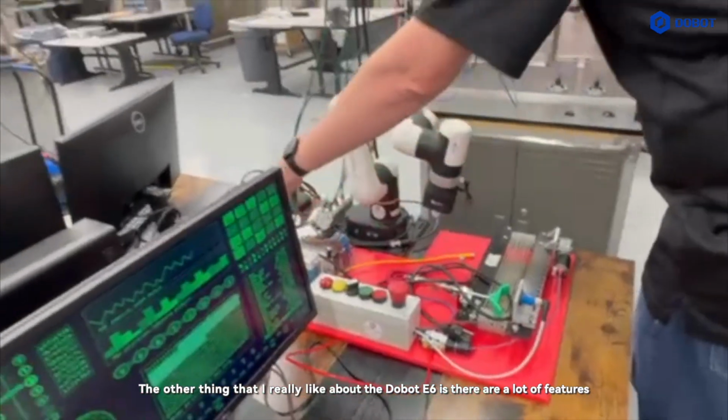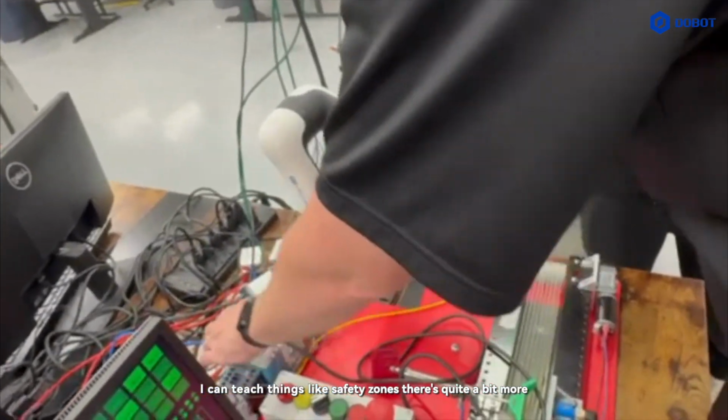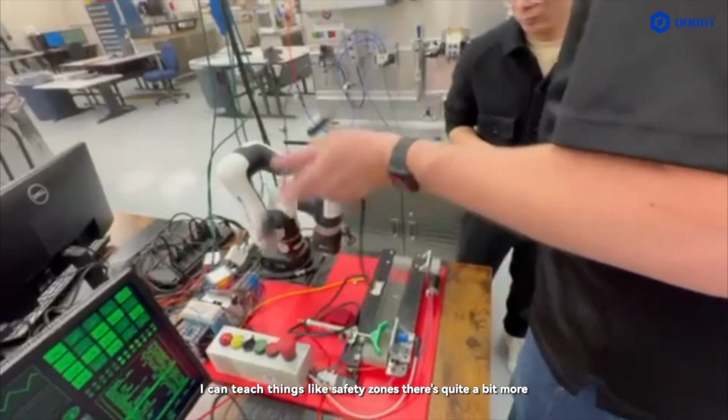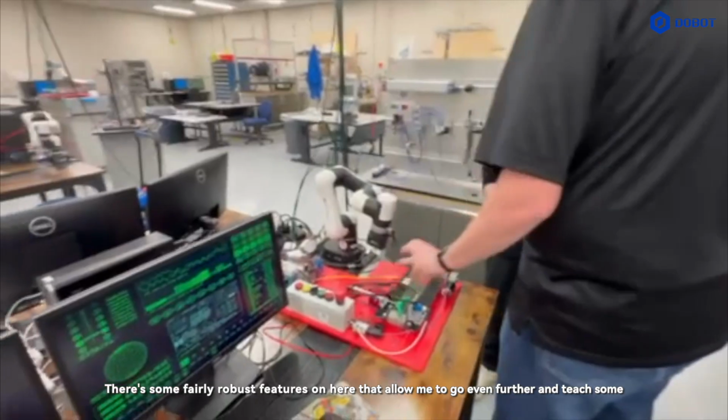The other thing that I really like about the Dobot E6 is there are a lot of features. I can teach things like positional offsets, safety zones. There's quite a bit more. There are some fairly robust features on here that allow me to go even further and teach a little more advanced concepts as well when it comes to programming that you would see on any robot that a student would get on.